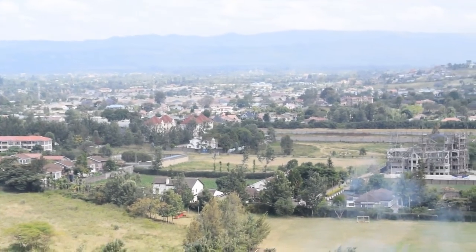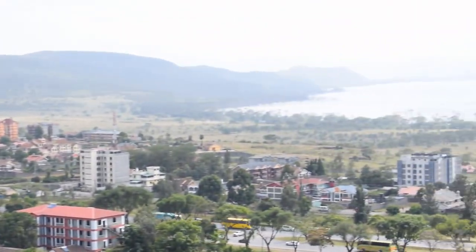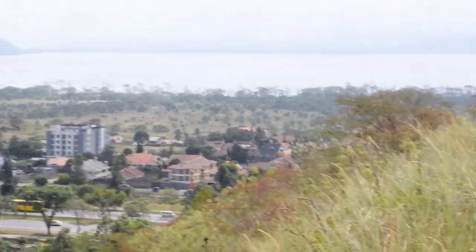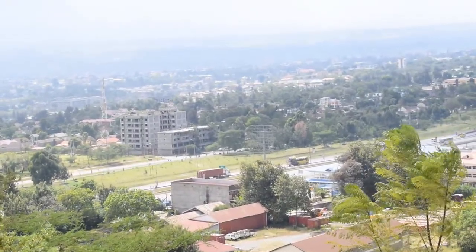Yes. And now from there you can see the lake. That is the famous Lake Nakuru. And now also the town can be seen from there. You can see the entire town of Nakuru from this viewpoint.